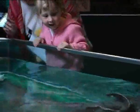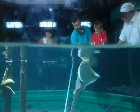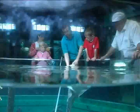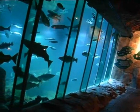We often have groups come into the aquarium, particularly young school groups, and as well as getting their own discovery pool demonstration, a guide will also give the group a tour of the building and will highlight the different animals that we have on display.